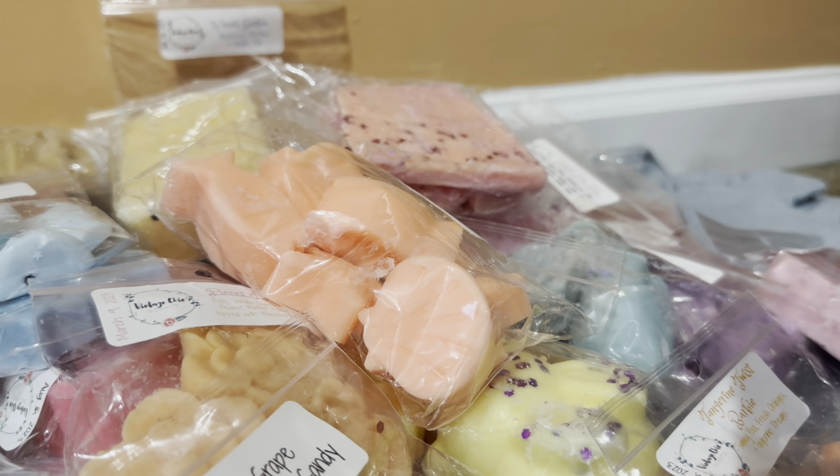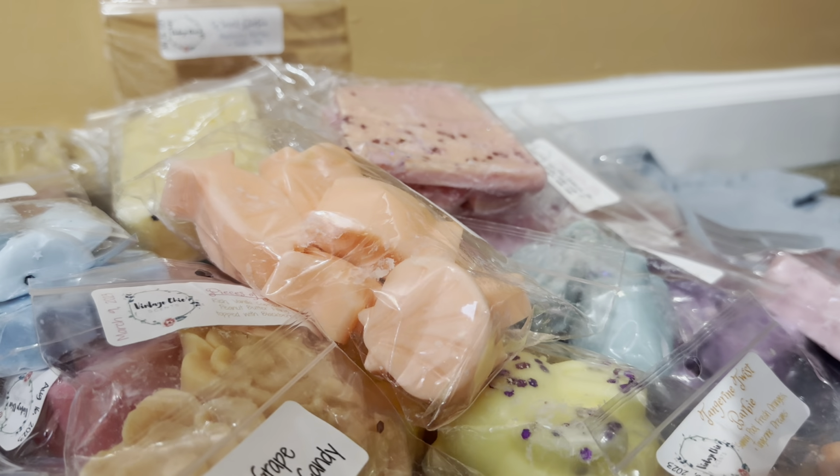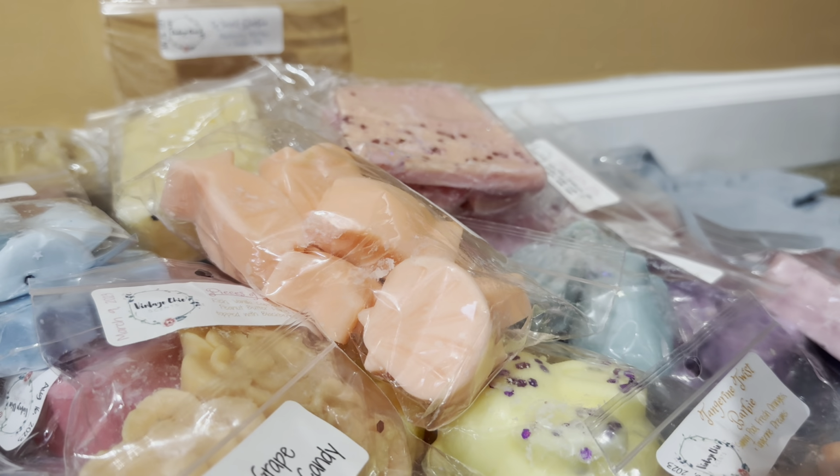Okay, so I am confused. I'm pretty sure the first one is the bakery mystery bag. I'm pretty sure the second one is the regular mystery bag. I think the third one is the fruity and fruity bakery mystery bag. And then I think the last one, the fourth one, is the fruity mystery bag in the second order here for this haul.